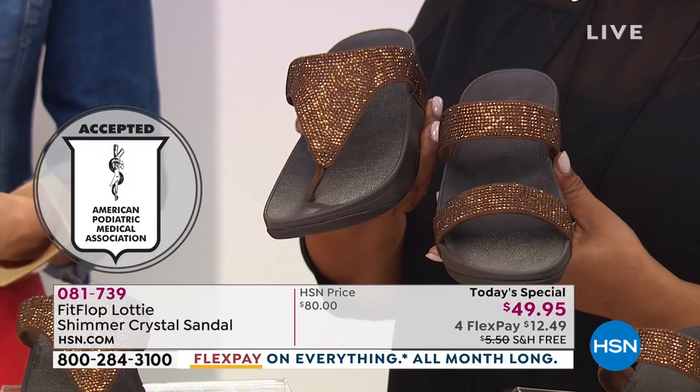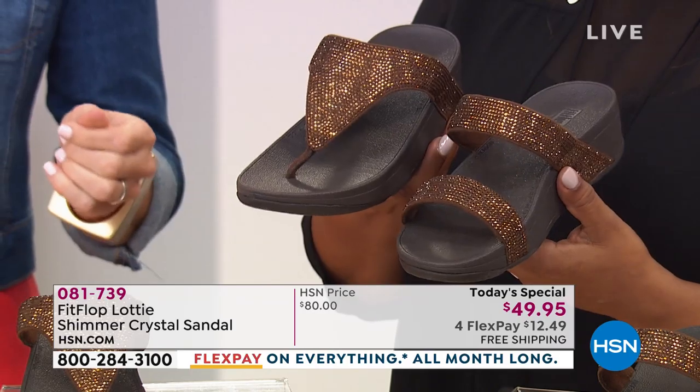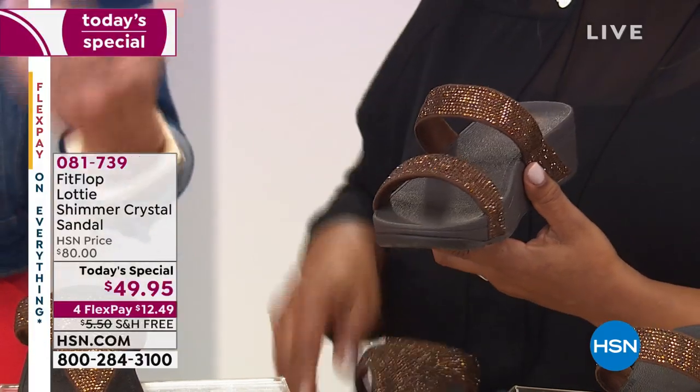Now you have options where you can be super on trend. Look at the glitter and the heat set crystals on this, and they promote good foot health. I mean, I don't even know what to say.